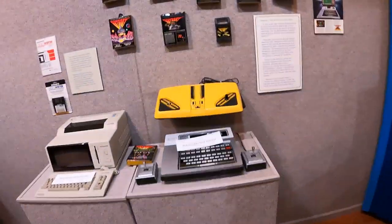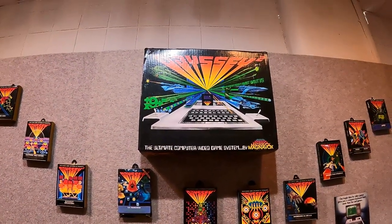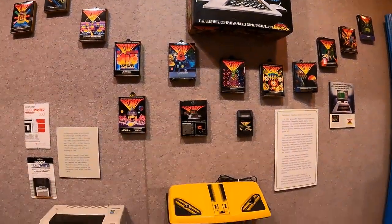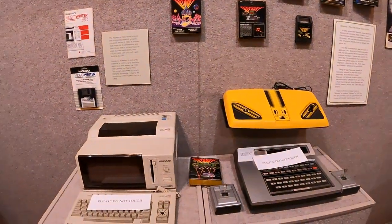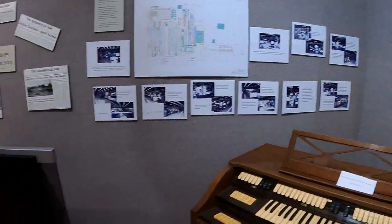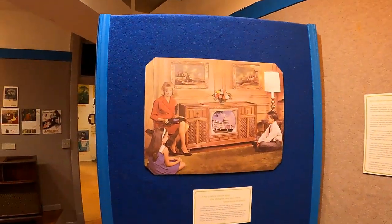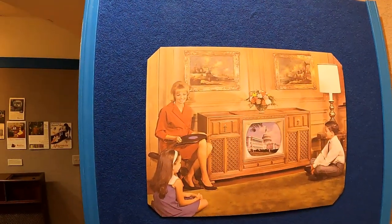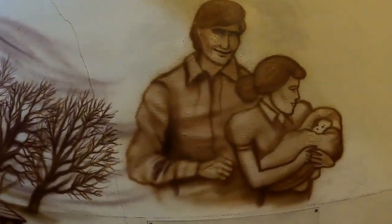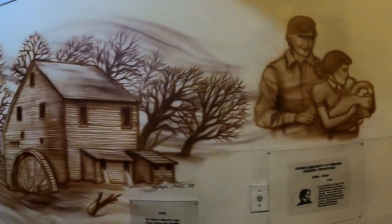Pinball machine. I don't really remember Odyssey. I remember Atari. I don't know which was first. And then, of course, Davy Crockett, 1786, 1836.